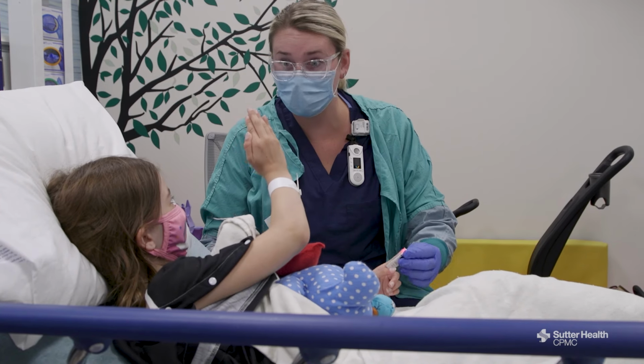Your nurse will check your ID bracelet. This bracelet tells us your name and your birthday, and many people will look at it while you are here for surgery. If you brought a stuffed animal with you, it can have a bracelet too.